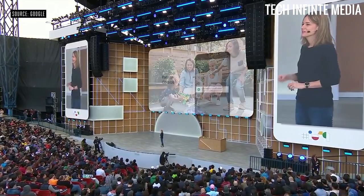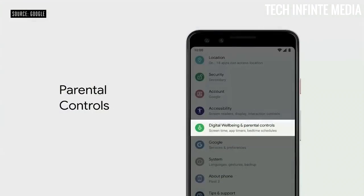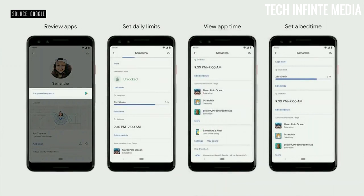In Q, Family Link parental controls will be built right into the settings of the device. So when you set up a device for someone in your family, Family Link will help connect it to a parent. And you can review any apps that your child wants to install.